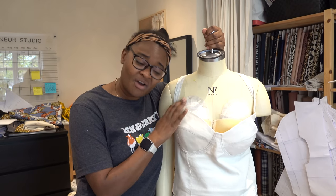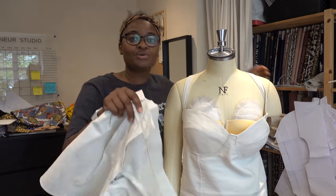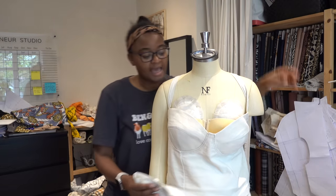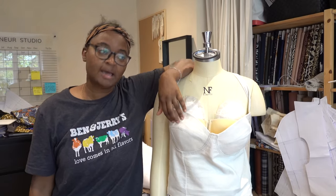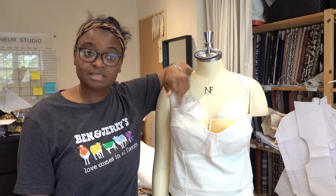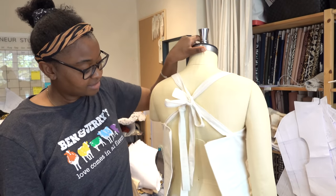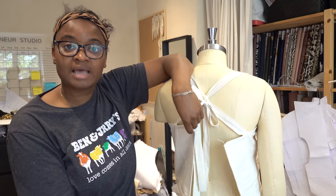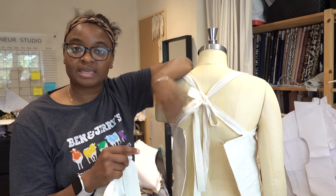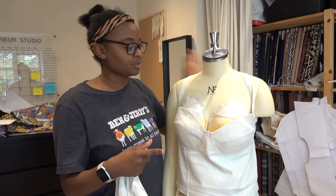But this is the top that matches these shorts. So it's going to be a cute little set. This is the Rose Cafe Bustier by Daria Pattern Making. It's meant to be a dress. I just made it as a top. And at the back, the last thing I need to do is cut the holes and put in some eyelets so that it can be laced up, which makes it more comfortable and adjustable. So that's one thing that we need to do today.